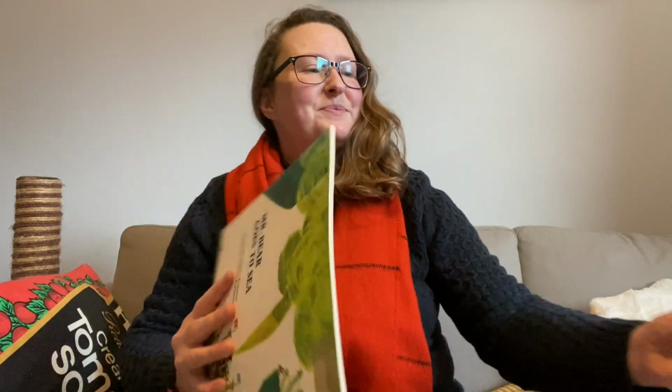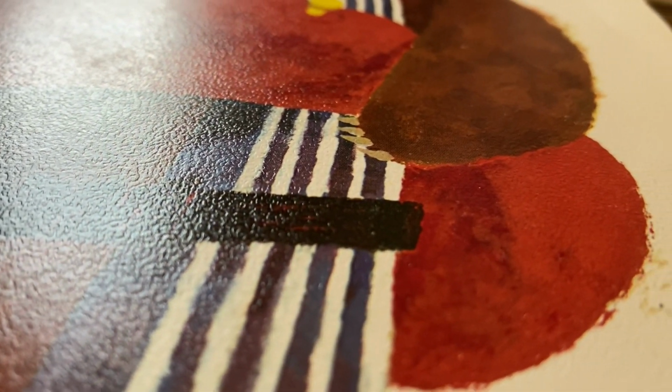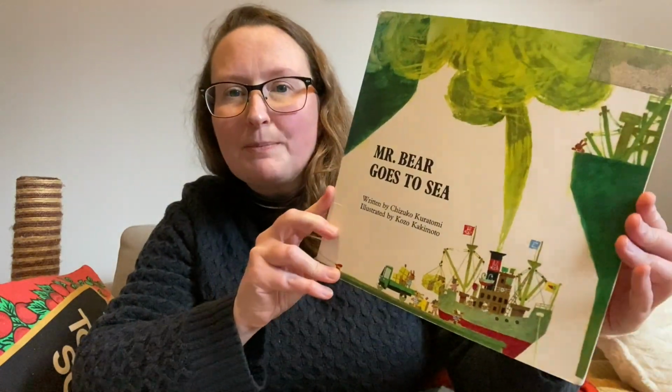So let me show you the books that I got. This first one looks pretty old. Firstly, the clue that it might be a bit old is that the original price was £1.95. And inside, the paper looks like it's got a stamped texture. It's written by Chizuko Kuratomi and illustrated by Kozo Kakimoto, and it's Mr. Bear Goes to Sea. It feels like a kind of hardback, softback.